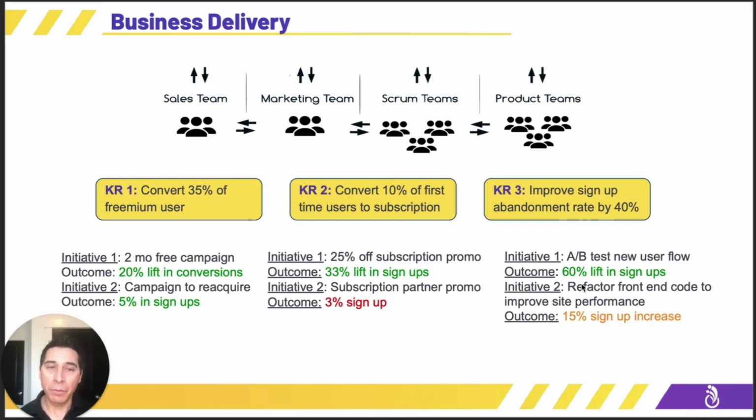And then in terms of improving our sign up abandonment rate, let's say we ran an A/B test, a new user flow, right? And with that, we saw a 60% lift in signups, testing that new user flow to improve that abandonment rate, okay? And let's say our second initiative there was to refactor the front end code to improve site performance. And let's say we saw a 15% sign up increase there.